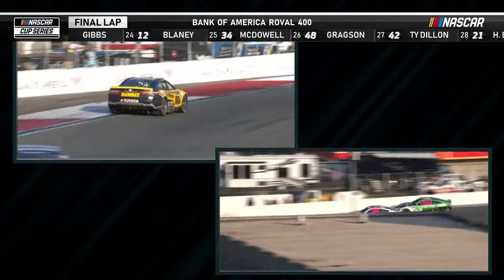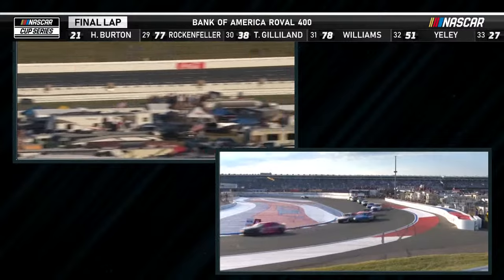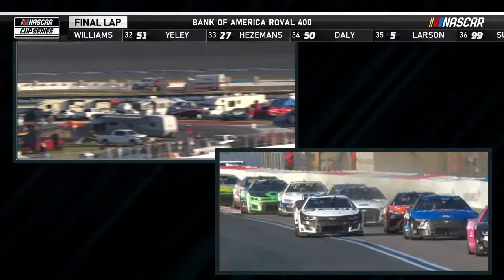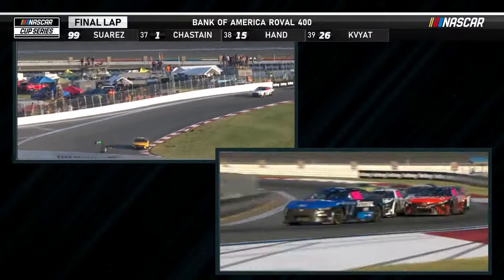Briscoe trying to grab another position. Briscoe's got to make this work. He's got to go find this spot. He's got new tires. The tiebreaker would go to Chase Briscoe, the best finish in this round, if they stay even.